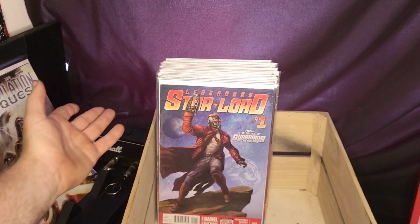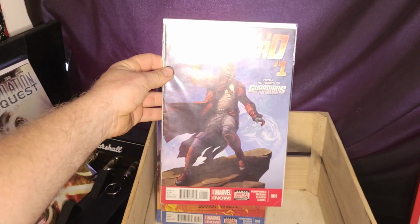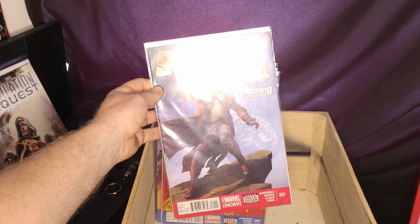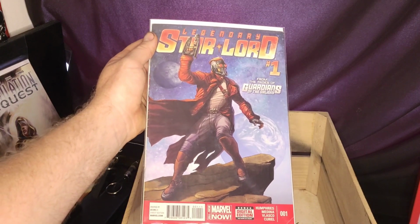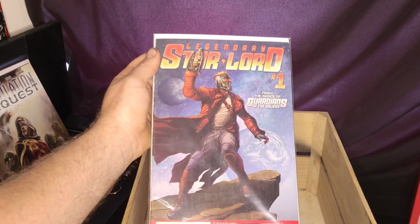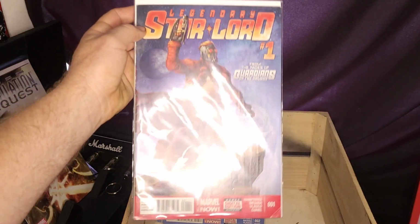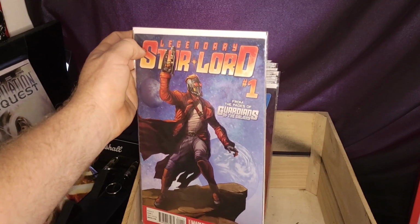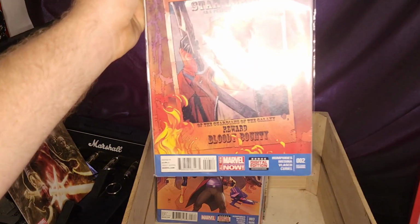From the pages of the Guardians of the Galaxy, the legendary Star-Lord, number 1. How cool is that? From 2014, 2015, this is a 12-issue run. So this is the first cameo appearance of Captain Victoria. A very cool front cover. I loved this cover. I just fell in love with it. It's perfect. Just perfect. Then we have number 2.